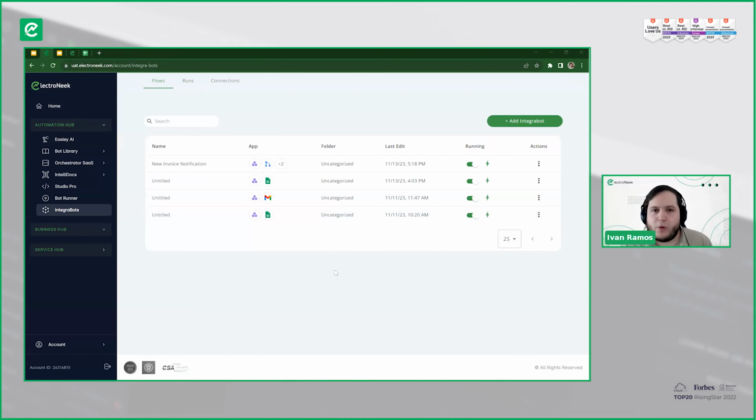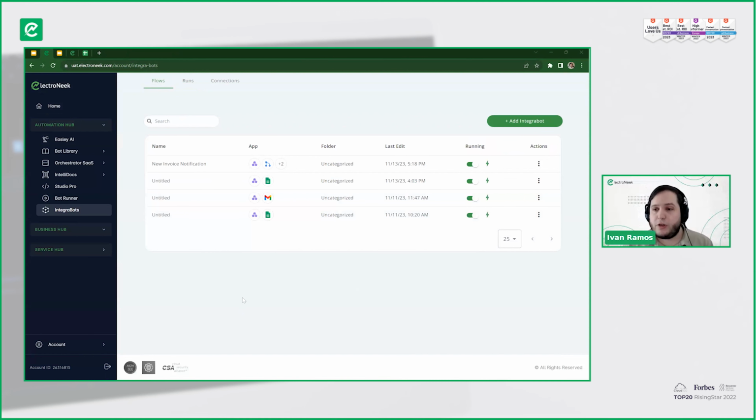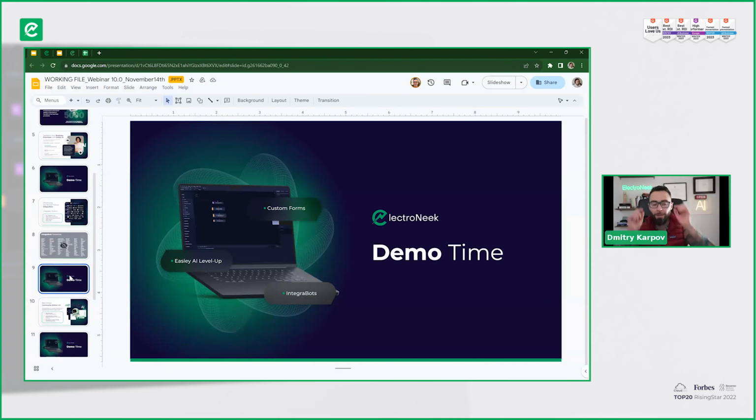So that's a quick demo of Integrabots. This is just a very quick demonstration of some of the features that you can use. Right here, we looked at Gmail integration, Google Sheets integration, branching logic, and also the ability to run from a webhook. But as you saw, there's dozens of other connectors and other types of triggers. And it's really a matter of just playing around with them and creating the workflows that you need that connect to your systems. Thank you, Mal.